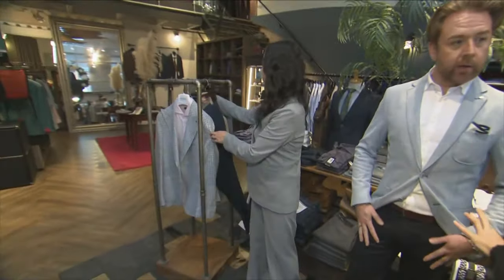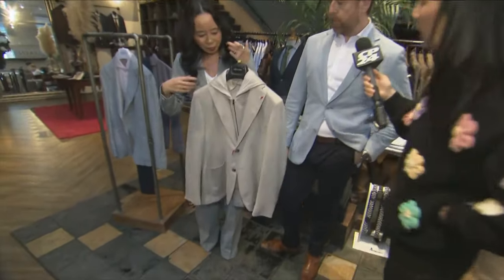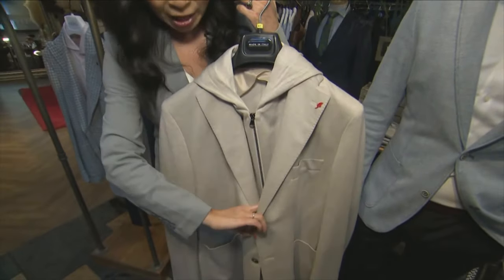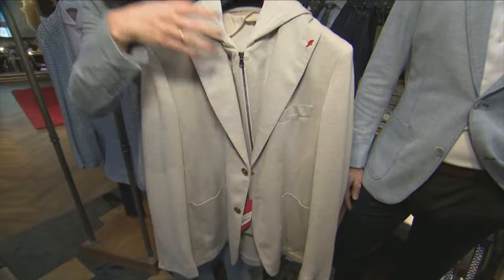Okay, but we have a minute just to talk about colors and also a two-in-one like this? Yes. So again, you can wear this on the weekend over a t-shirt because it's got the hoodie. And then when you're going to work the next day on Monday, you zip this out and then you've got a great blazer.